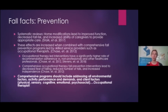Some more systematic reviews to go over. Home modifications led to improved function, decreased fall risk, and increased ability of caregivers to provide appropriate care. Those effects are then increased when they're combined with comprehensive fall prevention programs that are led by skilled service providers, such as occupational therapists.